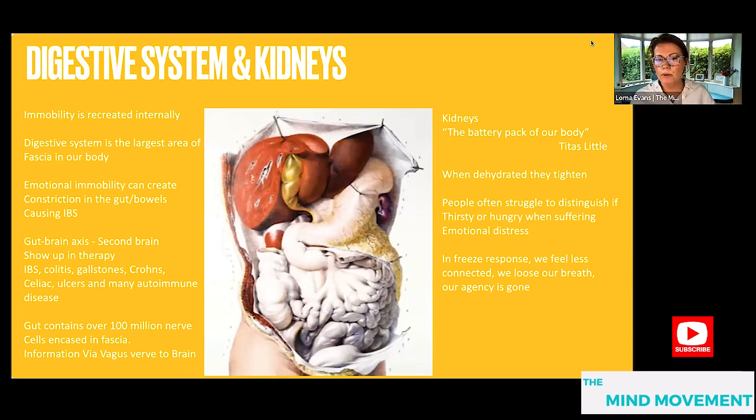So I'm going to just, let's look at the kidneys here. Titus Little, if you're interested in yoga and a bit of stuff like this, he's an American teacher, he's a really cool guy. His workshops are really good, saying that the kidneys are the battery pack of our bodies. When we're dehydrated, they tighten up. Yeah. Think about our clients, trauma clients, when clients aren't well, they don't know if they're hungry or thirsty. Not just children, when a child doesn't know if they're thirsty. So glad the kids have water bottles now. I think that's massive. The kids noticing that. But often people struggle to notice if they're thirsty, hungry, need to go for a wee, need to go to the toilet.